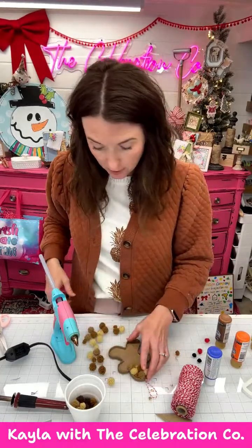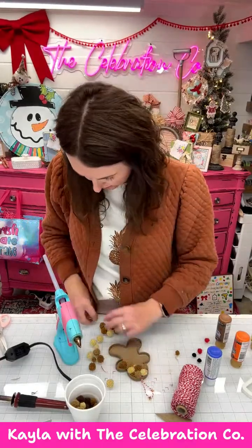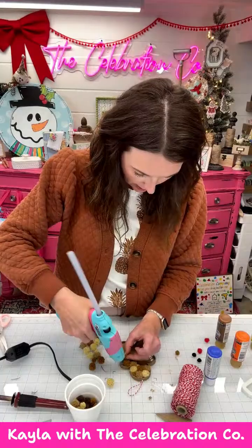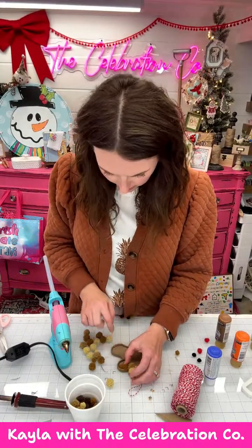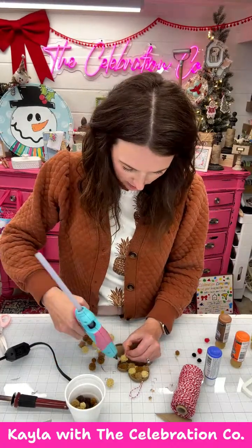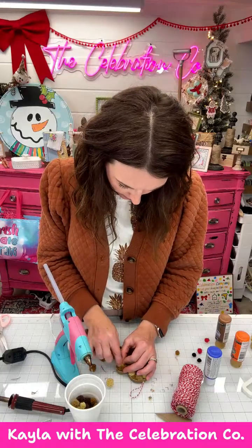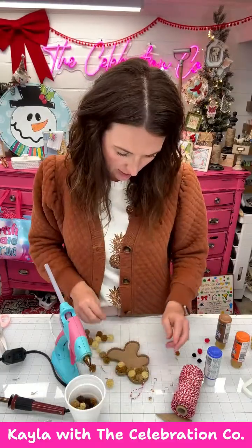These pom-poms came from the Dollar Tree. Now, it has been a while since I got them, and I'm not sure if they still sell them or not, but they were in the craft section at the Dollar Tree is where I originally got them. You could use regular pom-poms for this as well. Looks like I need another small one in there. There we go. That looks better.